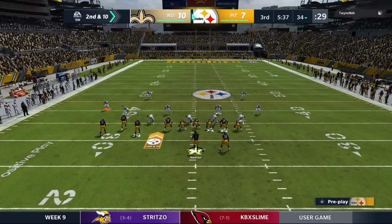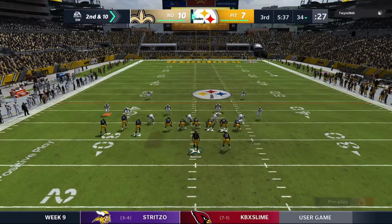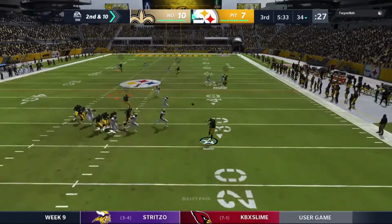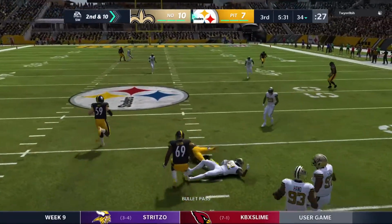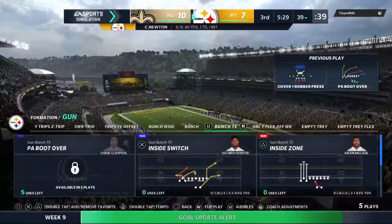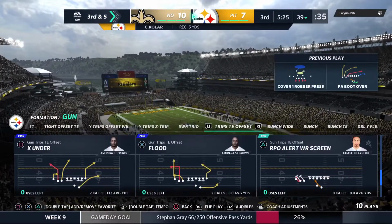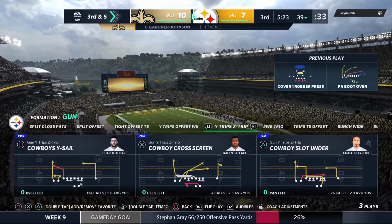From the 34, they'll come to the line on 2nd and 10. Throwing again. Newton escaping the pressure right. And this time he's got the hook up. It's complete. And he'll get it out near the 40 to the 39. 5 yards. Now it's 3rd and 5.